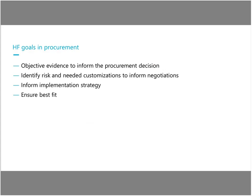So what can human factors contribute to improve procurement for hospitals? The goal is to provide objective evidence to inform the procurement decision. And part of that objective evidence is to identify the risk associated with using a particular product for the given organization, within their processes, within their existing environment, and to use that information and the identified risk to negotiate needed customizations with the vendor. Also, obviously, to inform the decision which vendor to go with. Also, that objective evidence is used to inform the implementation strategy, the training strategy, and to ensure best fit to the needs of the specific users and healthcare environment.